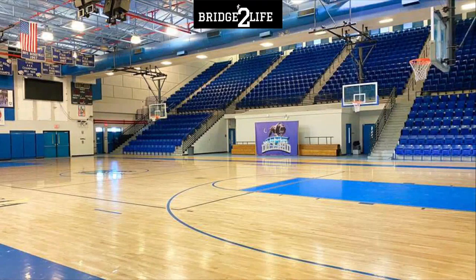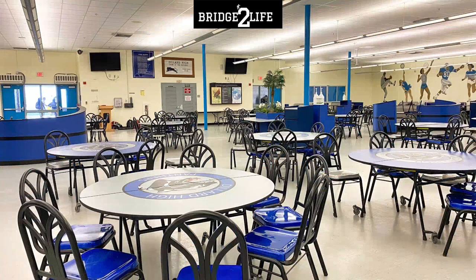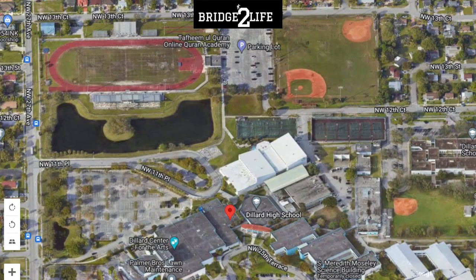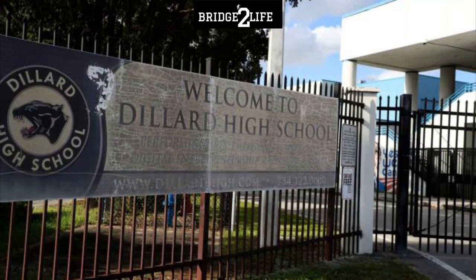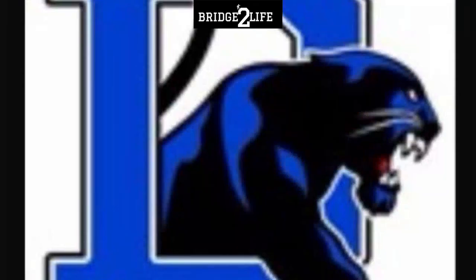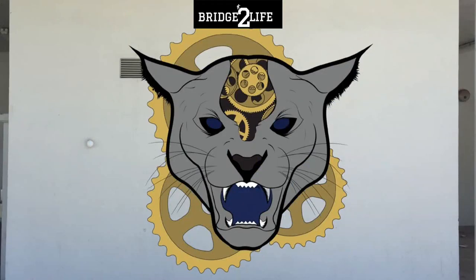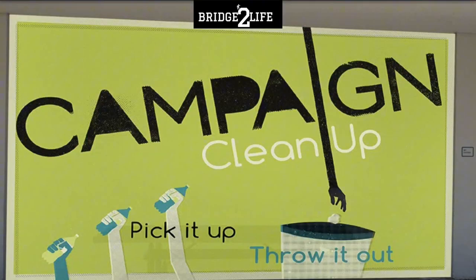Before I show you my school, I want to get into the history of Dillard, located in Fort Lauderdale, Florida, in Broward County. Dillard, at one point in time, was primarily a high school, but now it serves as both a high school and a middle school. It is historically one of the oldest black schools in Broward County. It served as Colored School 11 in 1907. The school was named after a black education advocate, James H. Dillard. Dillard 6-12 is a magnet school for emerging computer technology and performing arts.